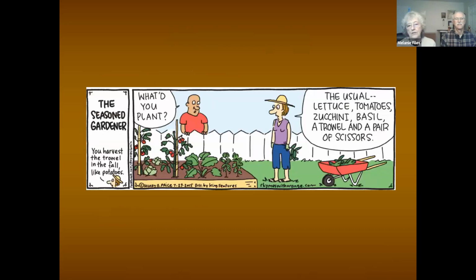I like cartoons, so this is one of my favorites from Hillary Price. And I usually mow the scissors when I go to mow the lawn because she's left them laying out there somewhere. Almost.